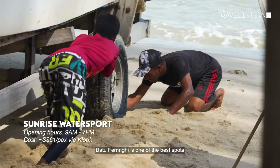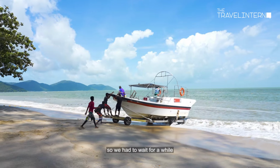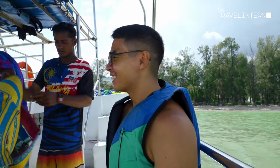Batu Ferringhi is one of the best spots in Penang to go parasailing. It was a windy day, so we had to wait for a while before the boat was finally ready. And it's out to sea. Yeah, I love getting wet and soaked.